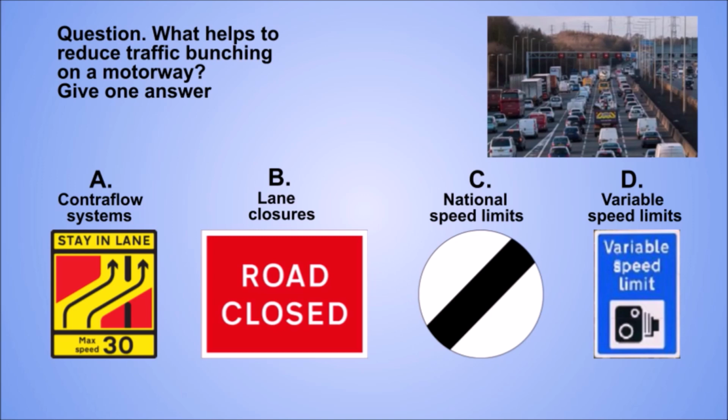Question: what helps to reduce traffic bunching on a motorway? Give one answer. A. Contraflow systems. B. Lane closures. C. National speed limits. D. Variable speed limits. The correct answer is D.